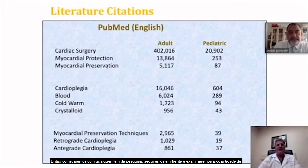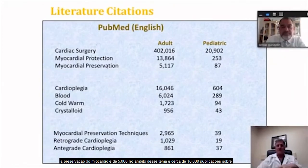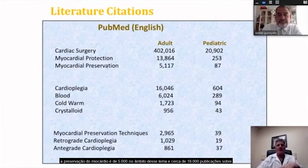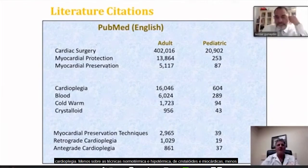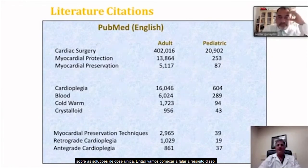So when we start with any point of research, we look at the amount of literature that's out there for us to work our way through. Within cardiac surgery to date, there are over 400,000 publications, close to 21,000 on the pediatric side, and myocardial protection is about 13,000. Myocardial preservation has about 5,000 under that topic, and about 16,000 publications in cardioplegia. There are fewer in cold, warm, crystalloid myocardial techniques, and publications in retrograde and antegrade techniques, but very little data is out there about these single dose solutions.